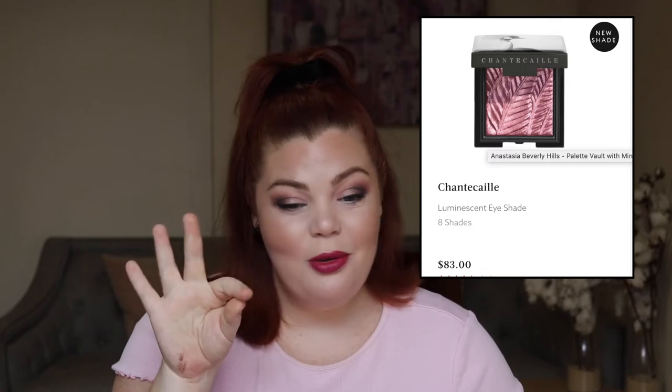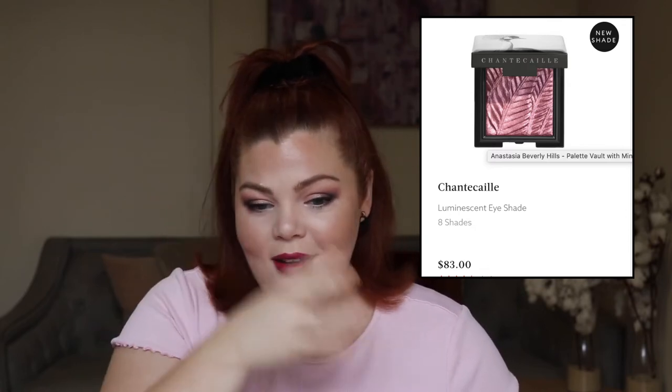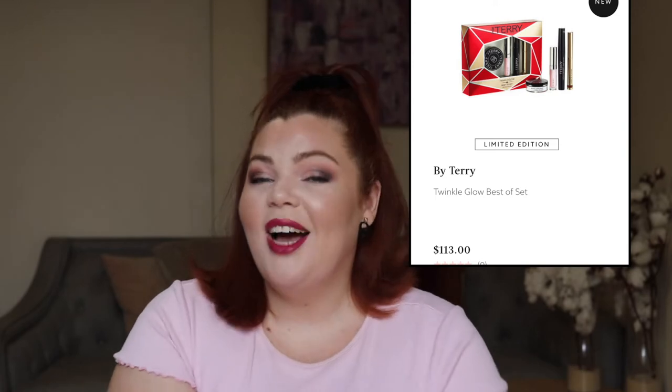But if you have a little bit of money, oh, I would highly recommend it. This shade is speaking to me. Actually, it goes with my eye look. If I just had a little dabble of that on top, sprinkle it on there, it would just be amazing. From By Terry, we have the Twinkle Glow Best Of set. I also want this, $113.